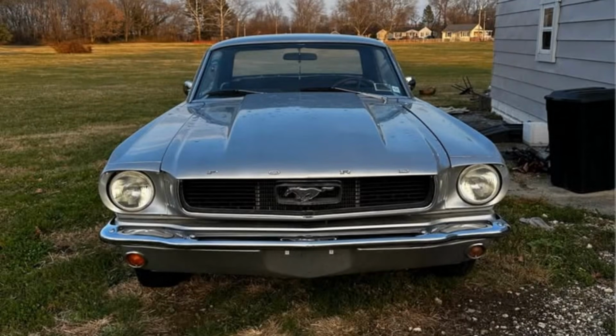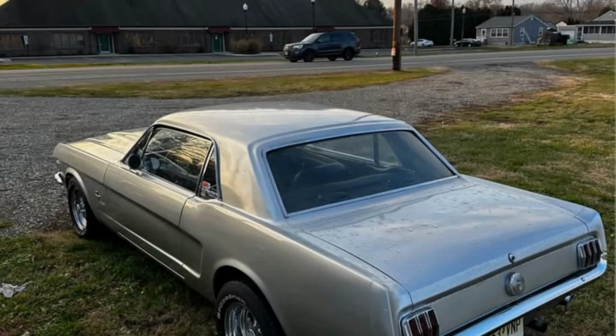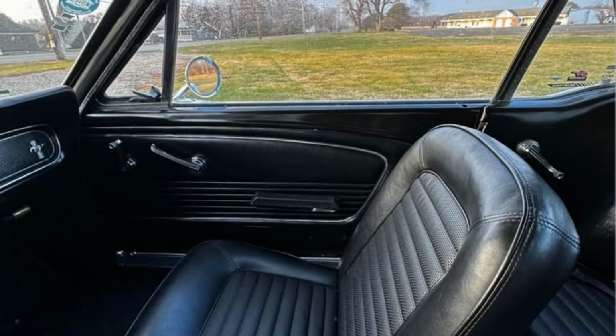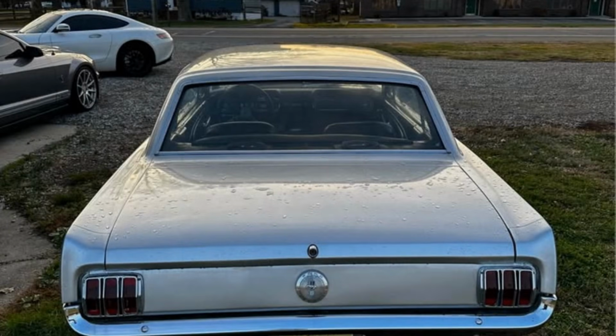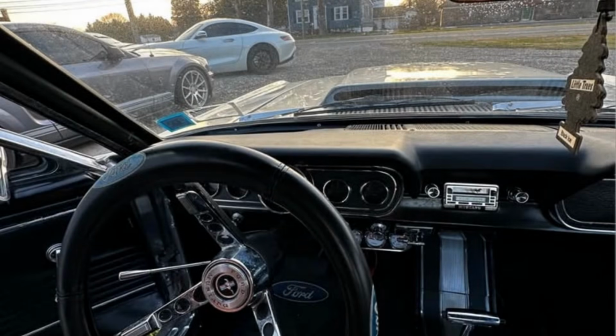From a mechanical and performance standpoint, the 5.0-liter electronic fuel injection setup is one of the most desirable upgrades for a first-generation Mustang, offering easier cold starts, smoother operation, and improved efficiency compared to the original carbureted engines. The inclusion of an overdrive transmission further enhances highway comfort, allowing the car to cruise at modern speeds without excessive engine strain. This combination makes the Mustang far more practical for regular use, road trips, or extended drives, while still retaining the unmistakable sound and character of a V8-powered pony car.